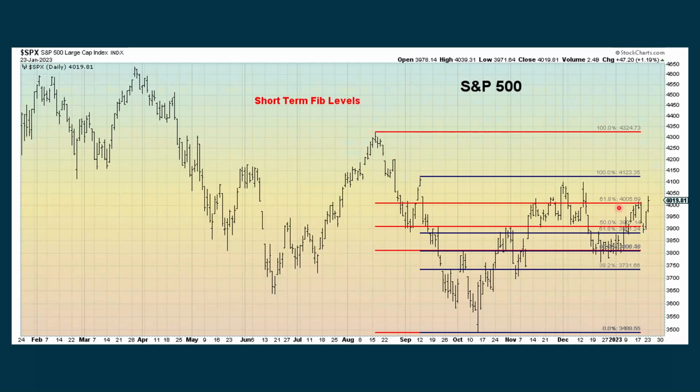Short term, we broke through this 4,006 level on our short-term fib chart, which goes from the August high to the October low. The next level up here is from the September high to the October low. That would be the blue line at about 41.23, but we've got a ways to go to get to that. Can we stay above this? If we start to fall, one level we'll be looking at is the 4,006 level.